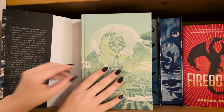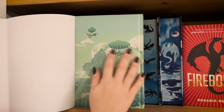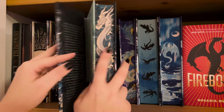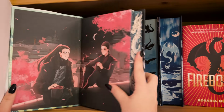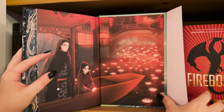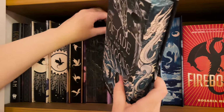Illumicrate has been doing this a lot this year, and I personally really, really love these full art naked hardbacks. They're so pretty in my opinion. And then we also get some really cute character art on the end papers, and they are different on the front and the back side, and I just love them. I really, really love this edition.